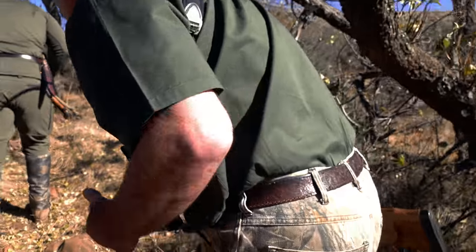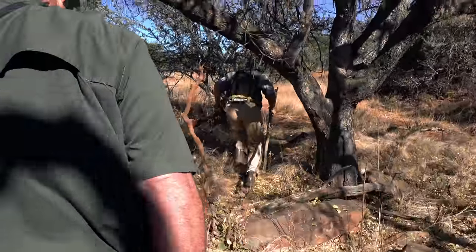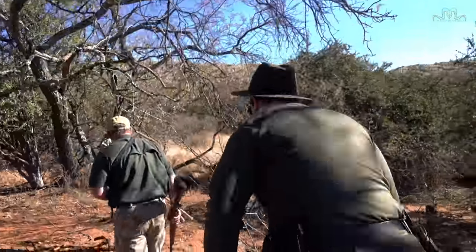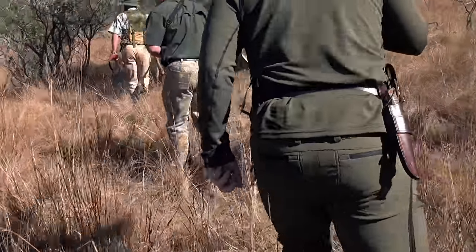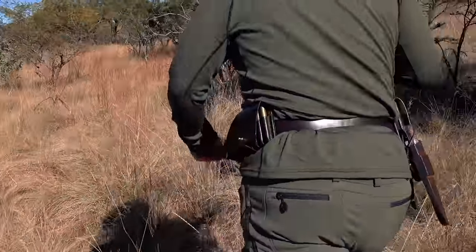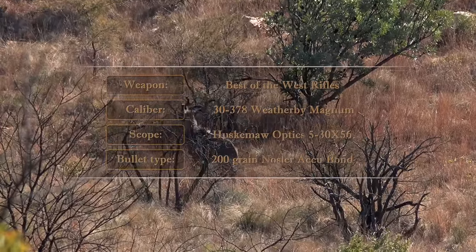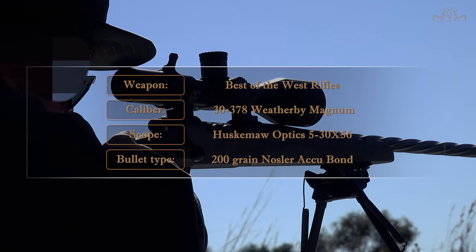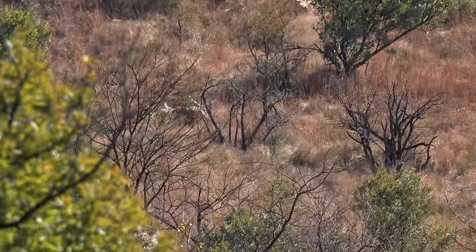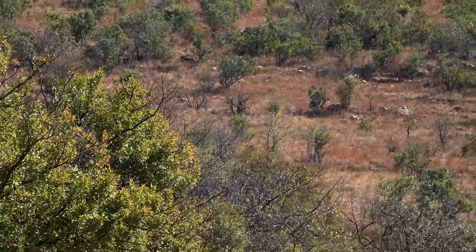No time, and stalk on. What will we see next? Zen has spotted a suitable kudu bull. Now we have to move quickly. With a superb shot, our hunter manages to bring down the kudu. Good hunting.